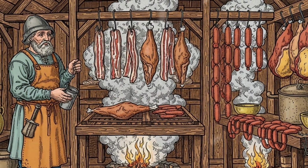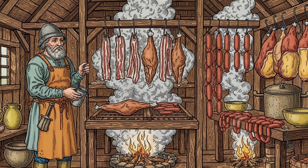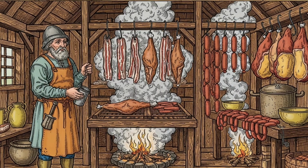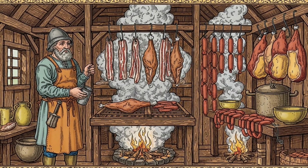Yet for many families, the rules didn't matter. They had no meat left by Lent anyway. Their stores had run out, and they faced weeks until spring planting with nothing to eat. Community support networks sometimes made the difference between survival and death.